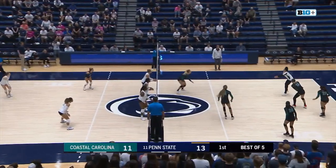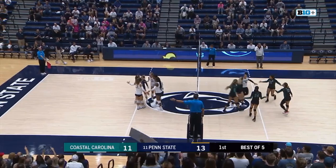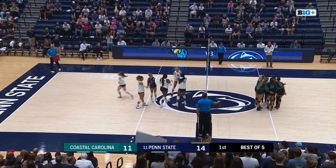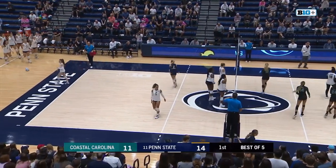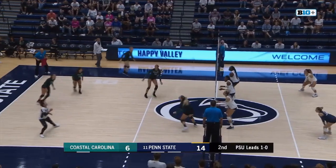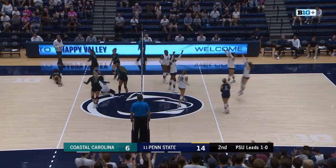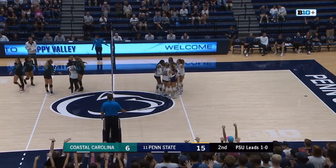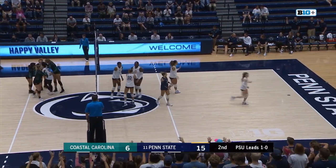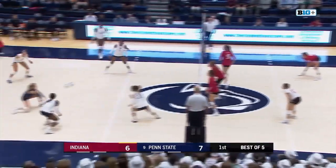4-0 scoring run for Penn State. Perugini digs it out, right back over to Trammell. She one-times that one straight down for another Penn State point. To look to find something here on that side. Now that one's sent over. And Malone immediately gets some action, but blocked by Trammell. And that is another point for Penn State. For any Penn State player to get a hand on it.